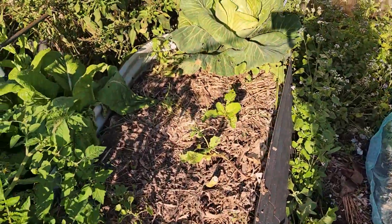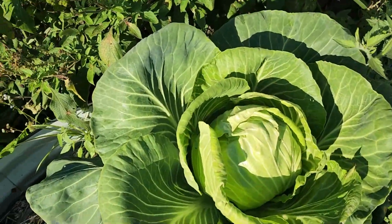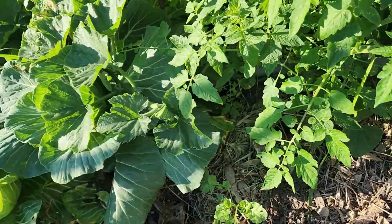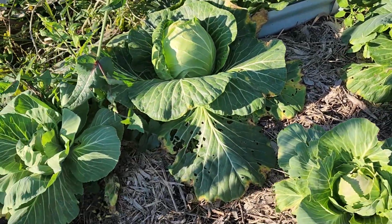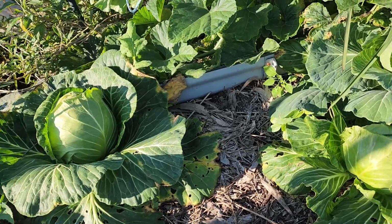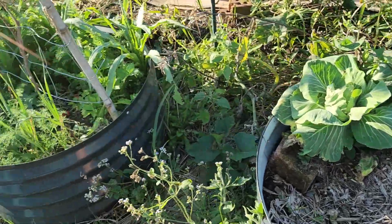Here, this garden bed, the cabbage is nearly done. I've done lots and lots of sauerkraut and also coleslaw and some pickled cabbage as well in jars. Yeah, we love cabbage, you know that already probably.